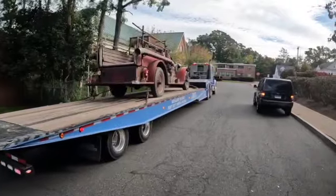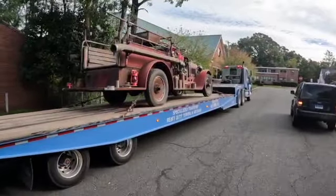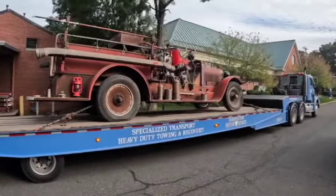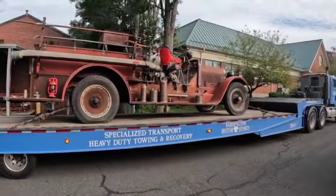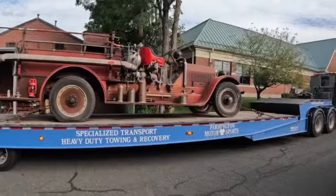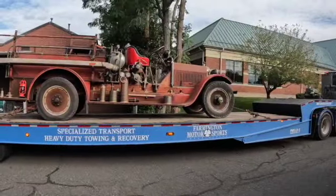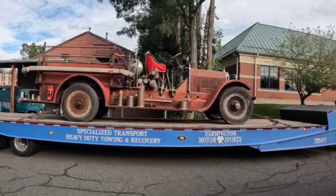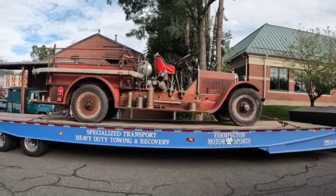Hey everybody, it's John again from Gasper's Automotive Restoration, and we have got one heck of a fire truck here for you. This is the next one in the shop. It's a 1920 Stutz fire truck. It's very rare. I've never worked on one before. I can't wait to get it inside.